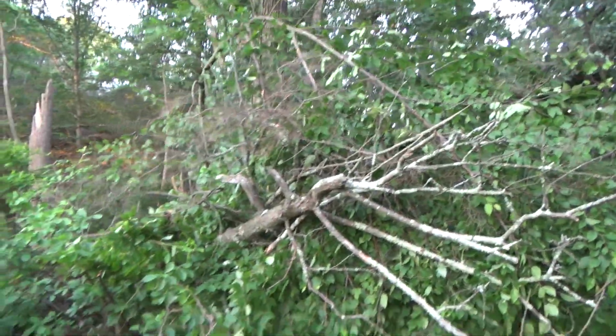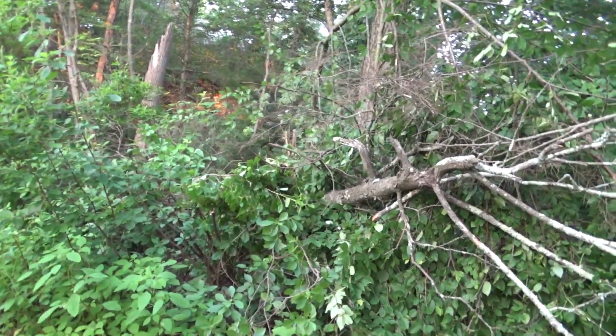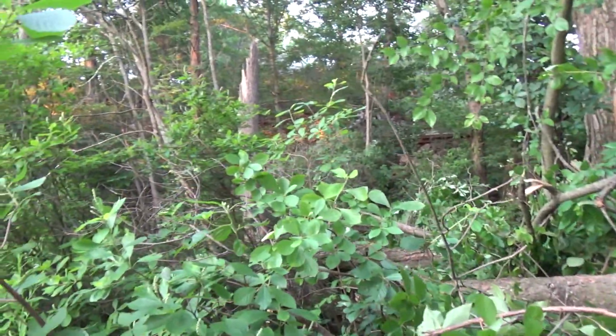Oh, not good. It could have been a lot worse. You know, could have been something that fell in the house. So I guess if a tree has to fall, this is the place for it to fall. But it's still a total pain in the neck.